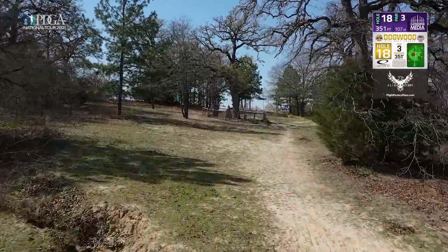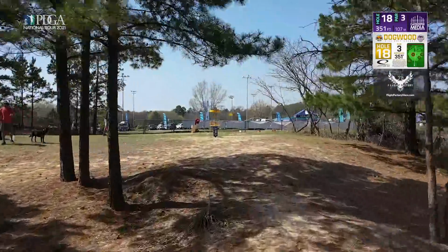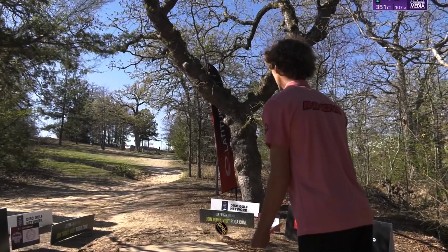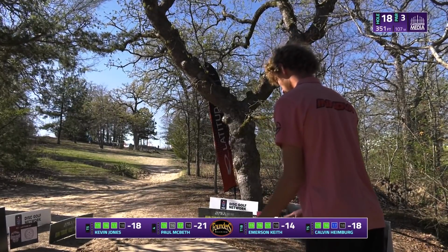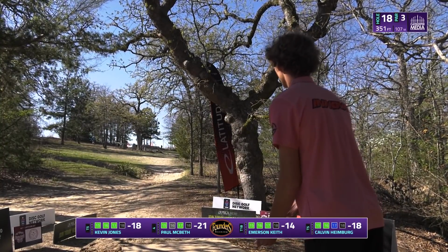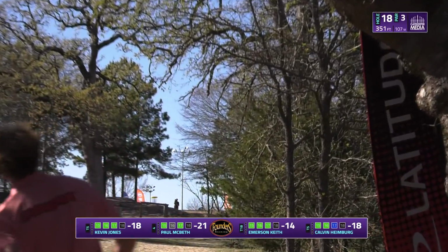And here we are, number 18, low ceiling, uphill, 351. All these branches blocking any errant shots from getting to the green. A very challenging shot to watch, or not to watch, but to throw. Yeah, good finishing hole here. You can definitely get the birdie if you throw the correct shot.